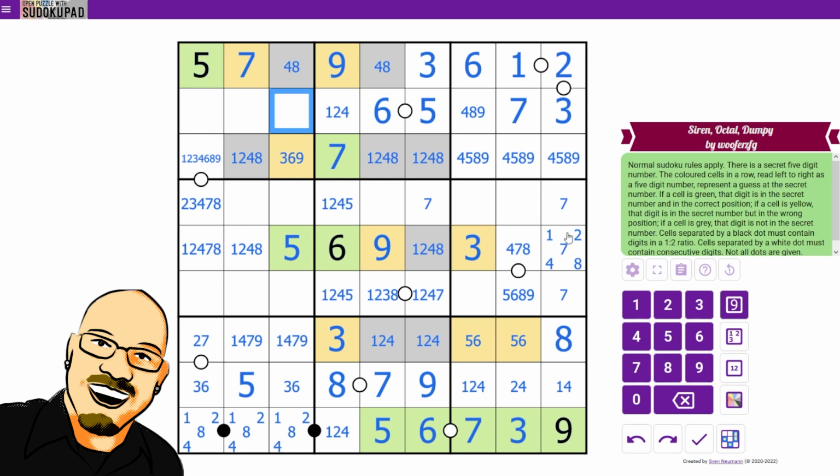I feel like that should have given us more information, but it really didn't. Oh, it does. Okay, this cannot be a 7 any longer. There we go. So this cannot be a 4 and 8. This cannot be a 6 or an 8. So we've got 4, 8, and 5, 9 here. That's going to be important. I think that's really going to start to limit us.